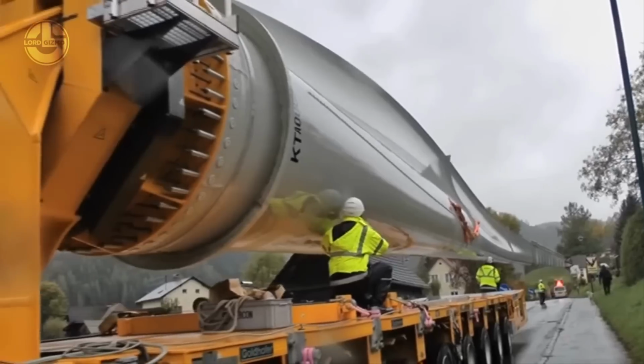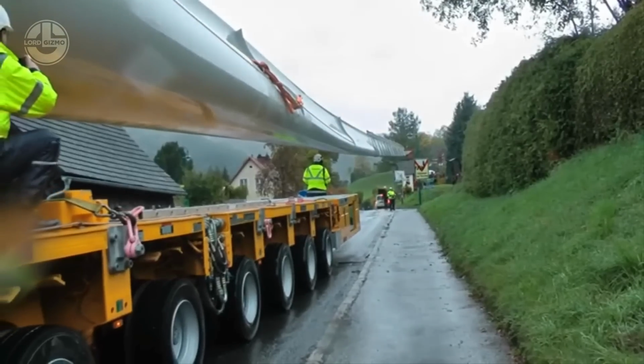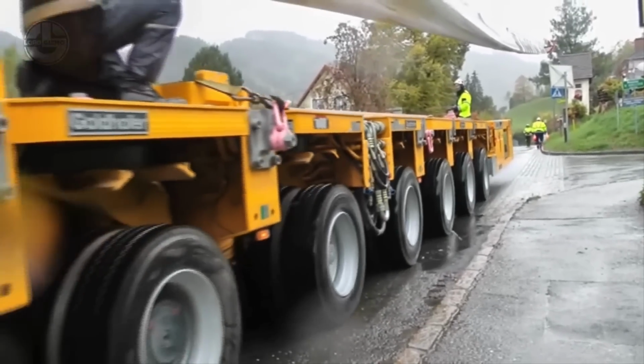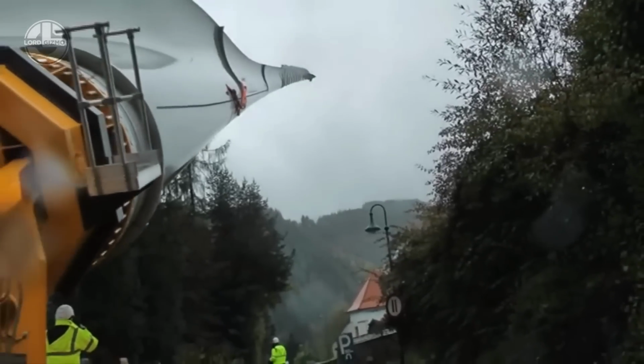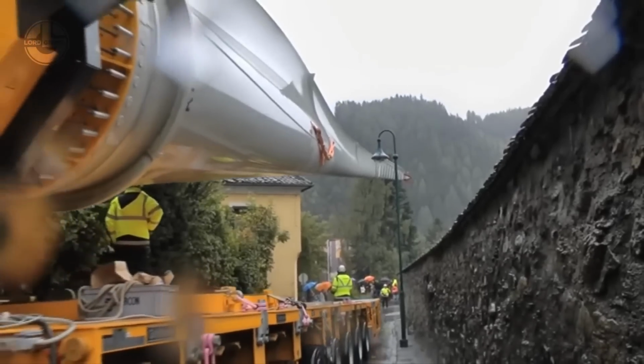The experienced crew navigated tight turns and 17% grades with an FTV-300, which is a rotor blade adapter comprising an 8-axle self-propelled module. By turning the blades or tilting them up to 60 degrees, the team overcame roadside trees, overhead power wires, and narrow roadways lined with buildings.